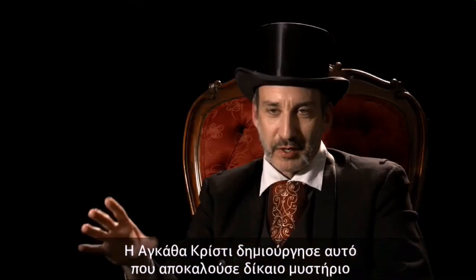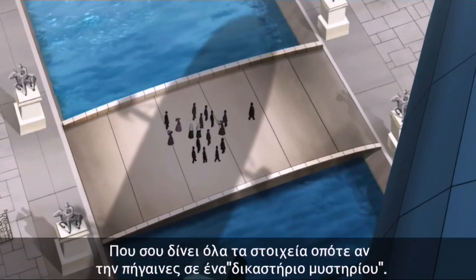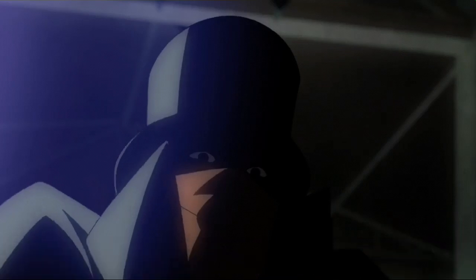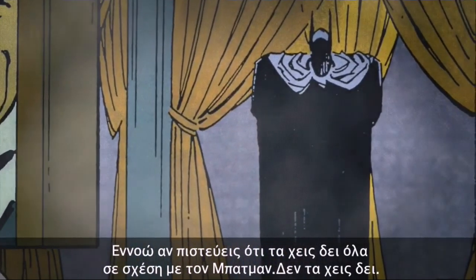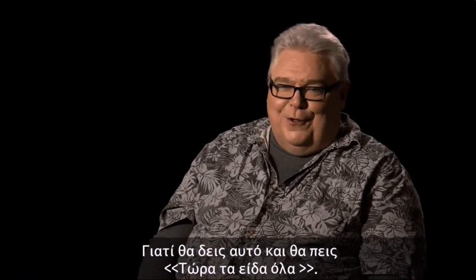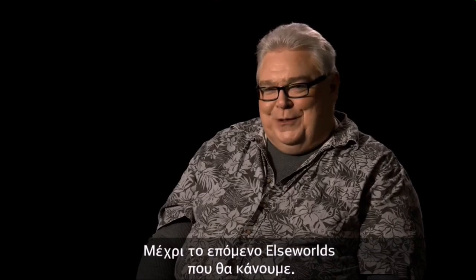Agatha Christie created what she called a fair play mystery, which is she provides all the clues. So technically, if you took her to mystery court, she could say, no, that was there, and that was there, and you could extrapolate that and figure out who the killer is. And I'm hoping this is the same kind of piece. If you think you've seen it all as far as Batman is concerned, you haven't. Because you're going to see this, and then you'll say, ah, now I've seen it all. Until the next Elseworld we do.